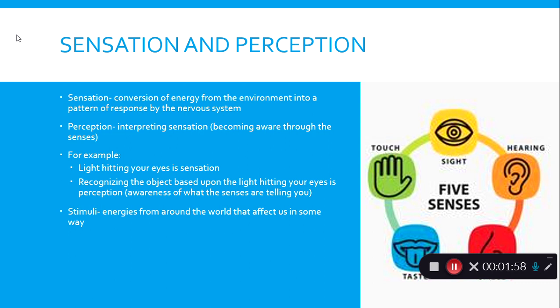Sensation is converting energy from the environment into a pattern response by the nervous system, okay? And then perception, in contrast, is interpreting that sensation, becoming aware through the senses, okay? So for example, when light hits your eye, the light hitting your eye is the sensation. And then you recognizing the object that is reflecting the light, that is perception, okay?